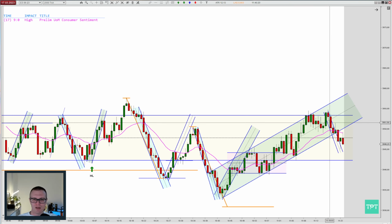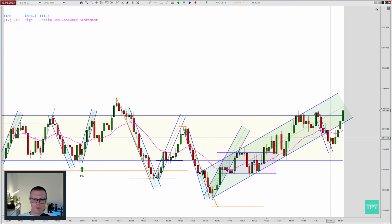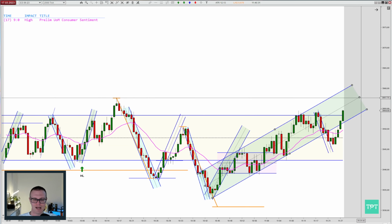Cannot take a short here because this shorter term channel here potentially broke. Retest of the lows already. Breaking this uptrend for the first time and about to retest the highs.